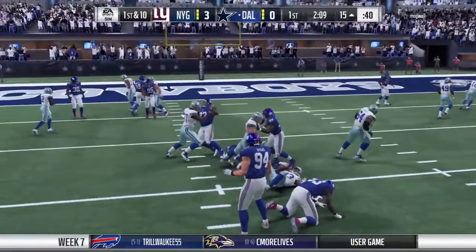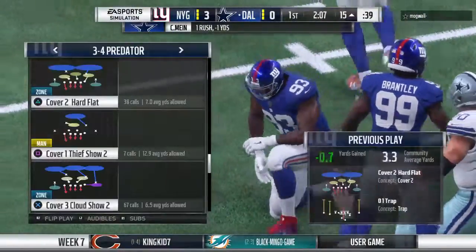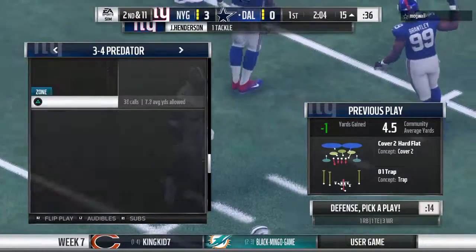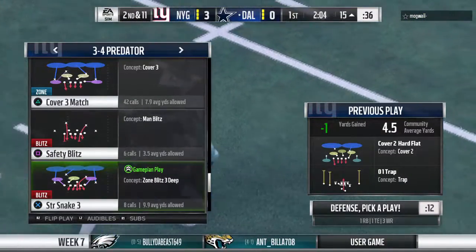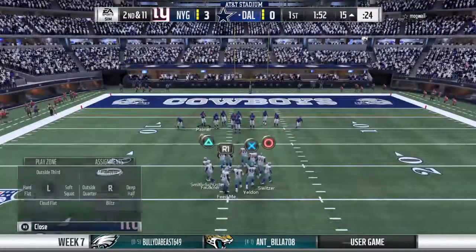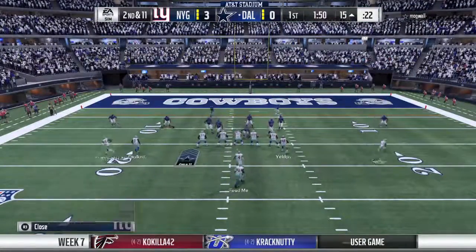It now out of the gun. No dice this go-around. He's hit behind the line and taken down. That's going to go as a loss of a yard, and it'll be second down. And the offense behind the chains here a touch on 2nd and 11.